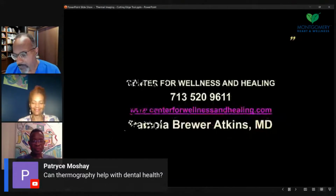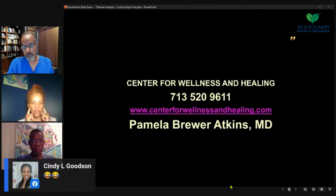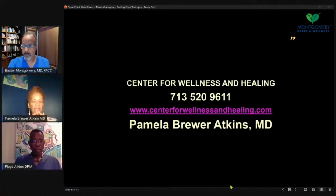Someone asked about thermography with dental health. Do you see much of that with thermography? We do screen the head and neck area, and we do look at the dental area for asymmetries and inflammation. TMJ shows up, and a lot of times I may see some asymmetrical warmth, or sometimes just general warmth. Maybe they have a lot of periodontal gum disease. So yes, with the head and neck, we do screen for some dental inflammation. It's not necessarily pinpointing the exact tooth, but we can get a region that we're concerned about.